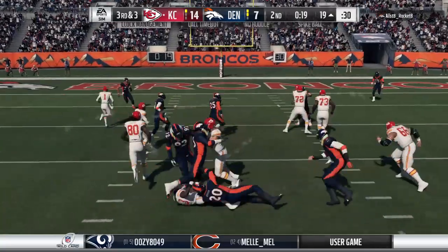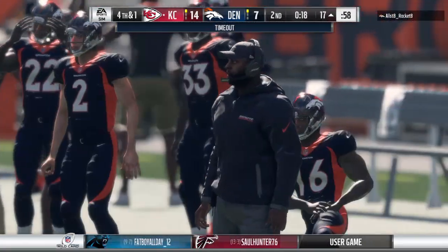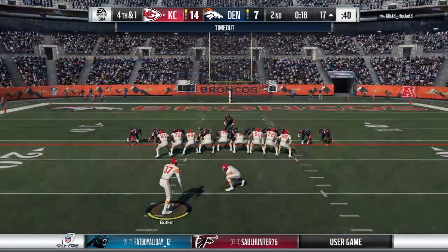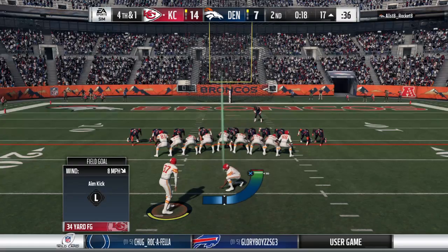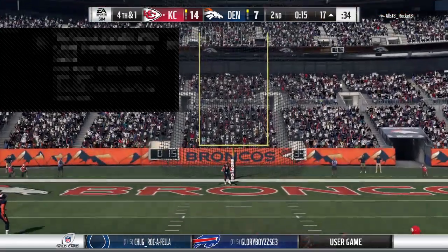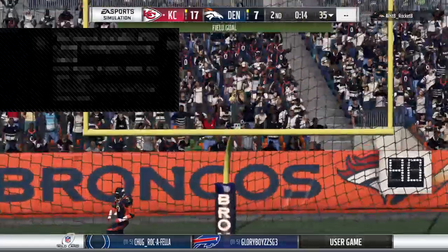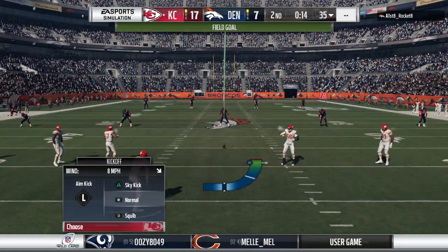Now a handoff here to his running back. And he'll get this one down to about the 17. And now the Broncos will burn another timeout here. So that means they're down to 1 remaining here as we head toward halftime. And the kick by Butker is good. And they will move up by 10 now, 17-7.